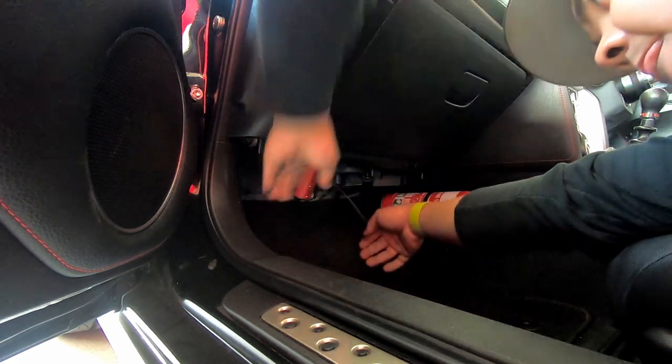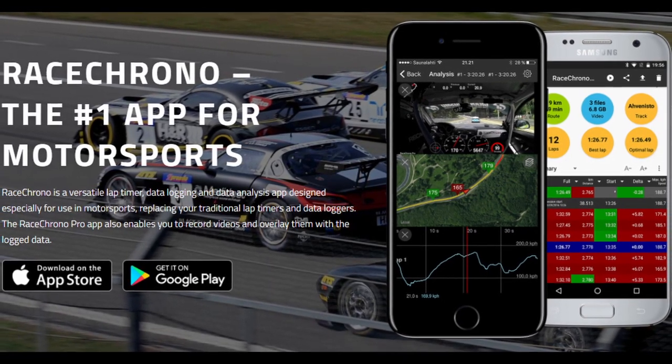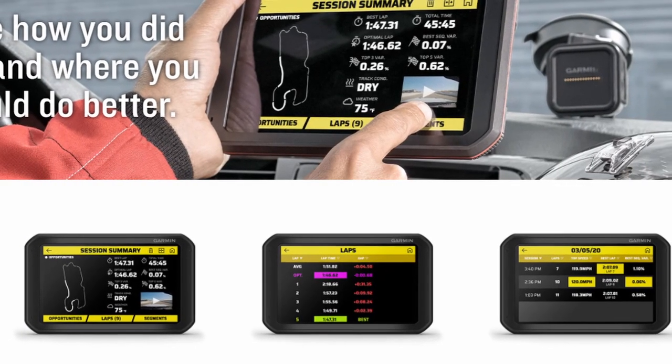If your track day isn't timed, there are a lot of apps you can use on your phone to time you using GPS, such as Race Chrono or Track Addict. There are even devices like the Garmin Catalyst that will analyze your driving technique to help you improve your lap times.